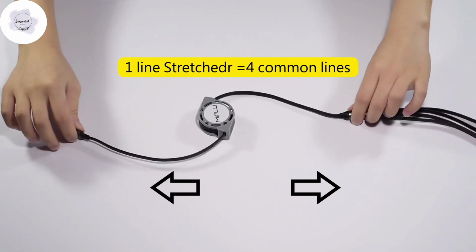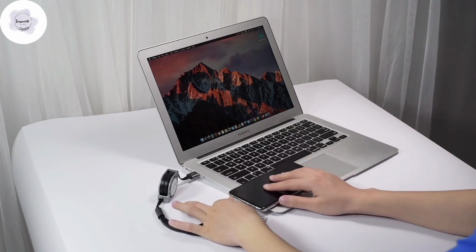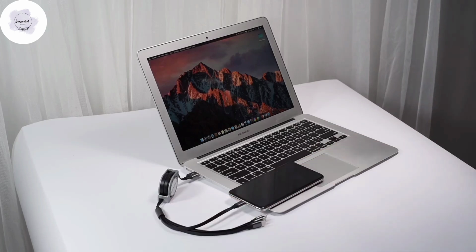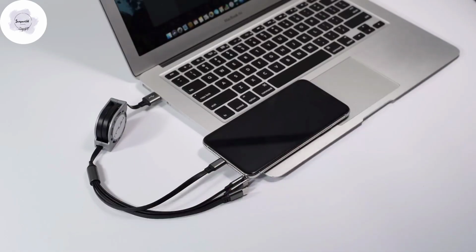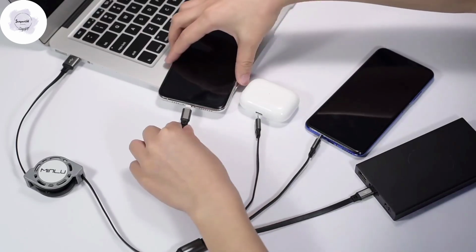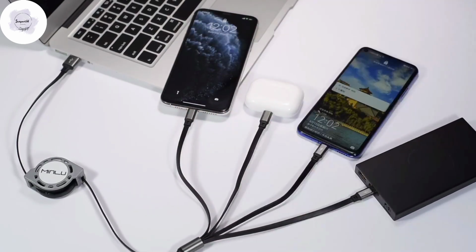Multi-charging cable. Charge all your devices with the 4-in-1 retractable multi-charging cable featuring fast 4A charging and Type-C, micro USB and lightning ports. This compact and durable cable works with phones, tablets, PS and more. Perfect for hassle-free charging on the go.